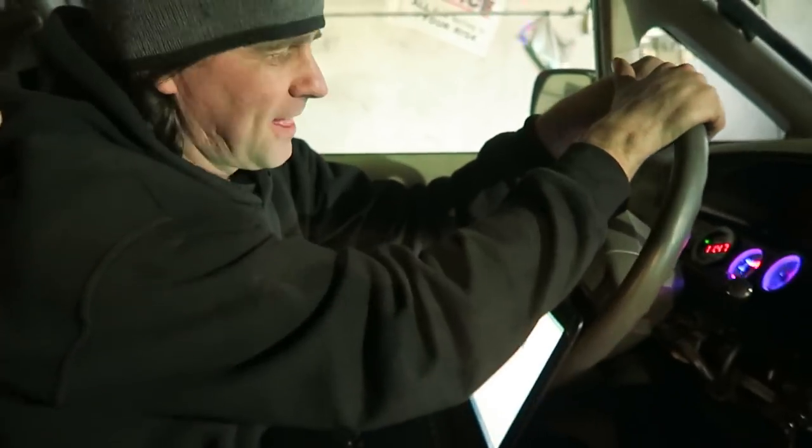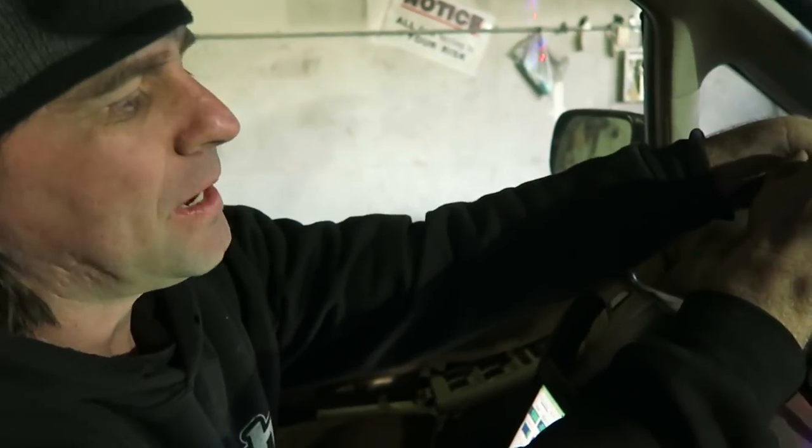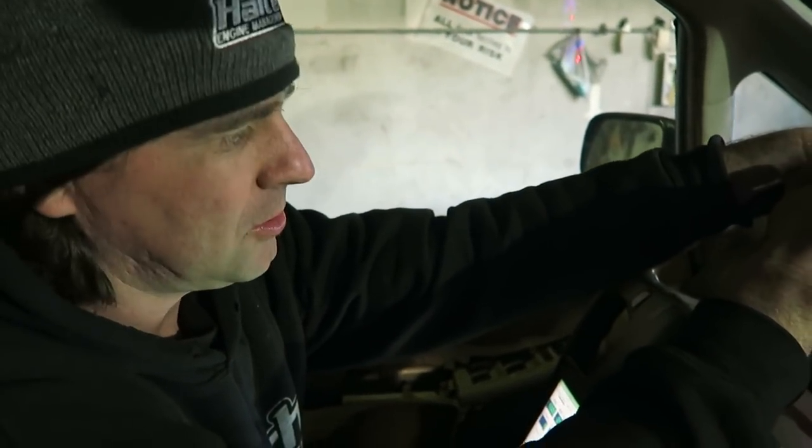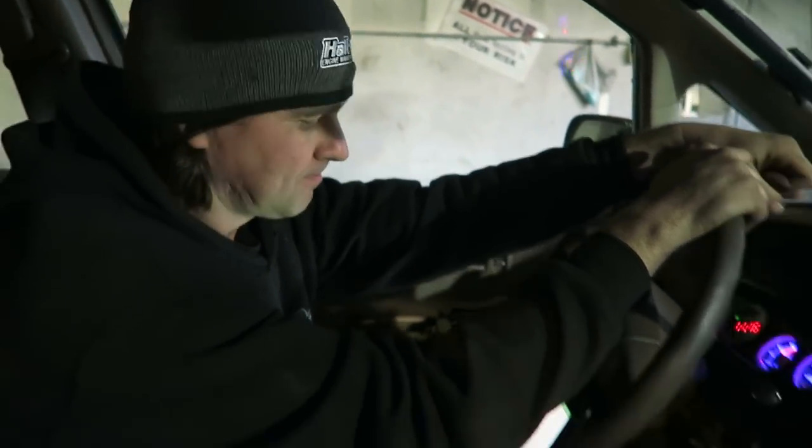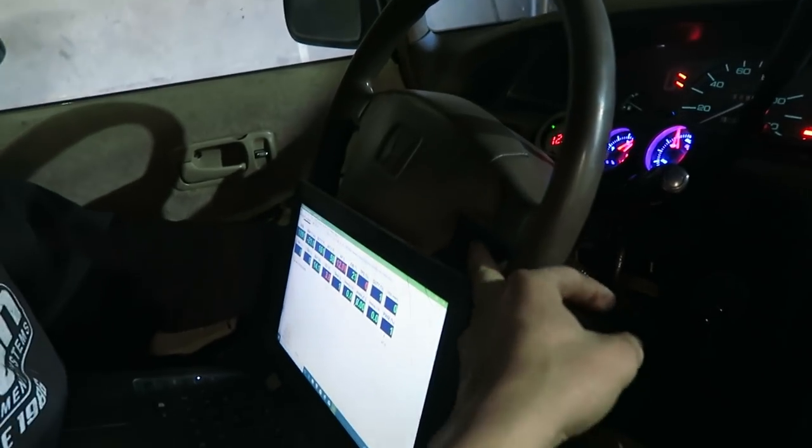Got Brent inside. We could probably start by giving her some more pressure. We're on 47, so I think you can crank it up a little bit. 55 would be sweet to start with. All right, I'll turn it up some. Let me just hit this guy right here.